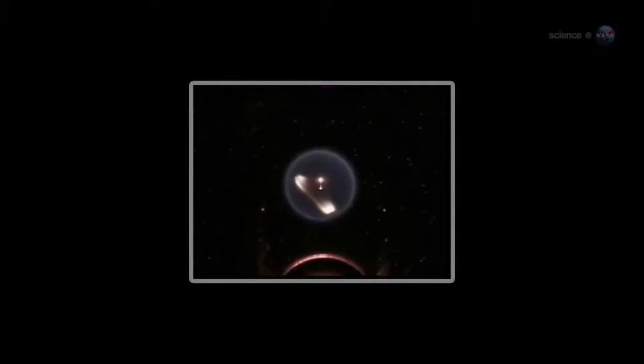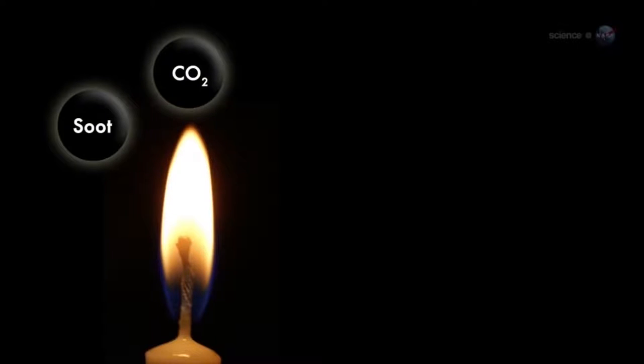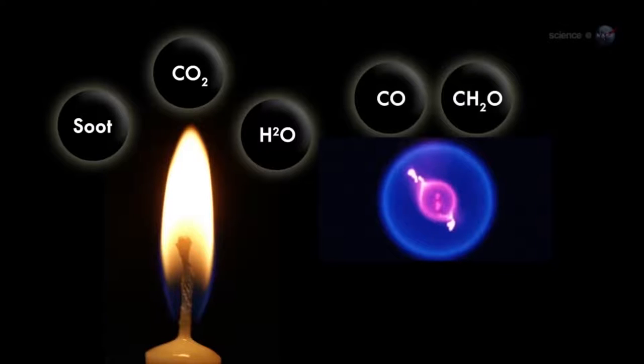Ordinarily, visible fires burn at a high temperature between 2200 and 3100 degrees Fahrenheit. Heptane flame balls on the space station started out in this hot fire regime. But as the flame balls cooled and began to go out, a different kind of burning took over. Cool flames burn at the relatively low temperature of 400 to 1000 degrees Fahrenheit, and their chemistry is completely different. Normal flames produce soot, carbon dioxide, and water. Cool flames produce carbon monoxide and formaldehyde.